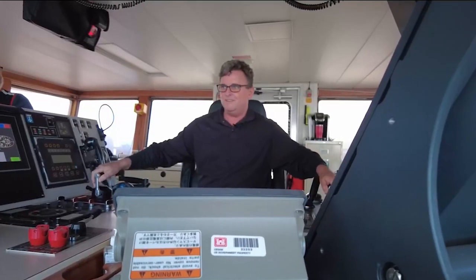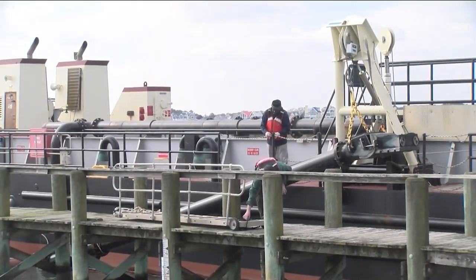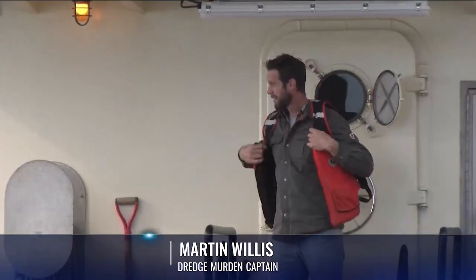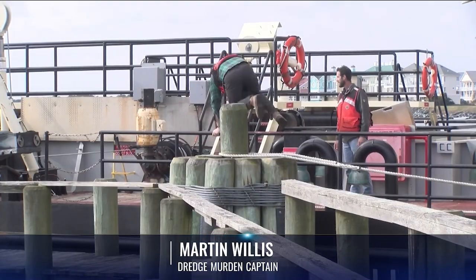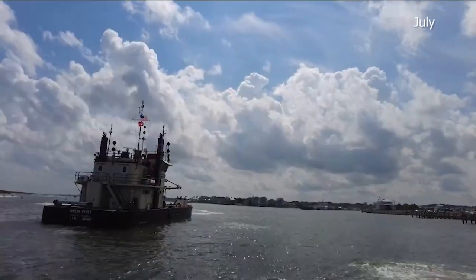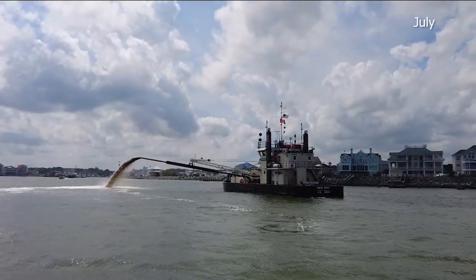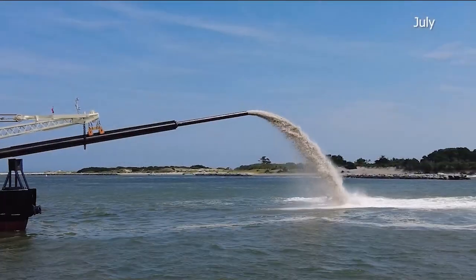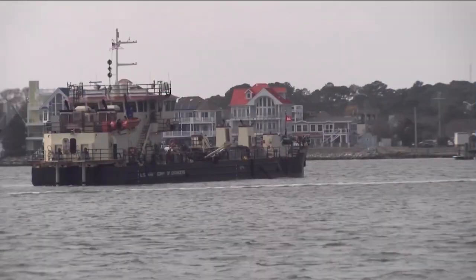We spoke with Captain Martin Willis, who described the teamwork required to keep operations running smoothly. Each person has their job assignment, their role in the whole big picture. We typically keep a 6-person crew, and we have captain, mate, deckhand, engineers. In July, the Dredge Merritt arrived for an emergency clearing near the same area, shooting material 120 feet away from the channel. That was the emergency work, and this has been long planned.